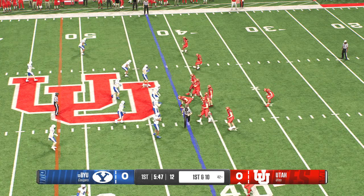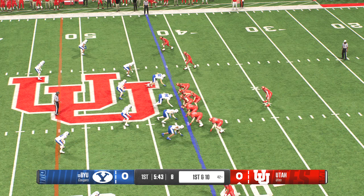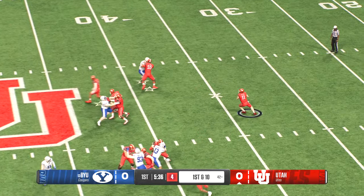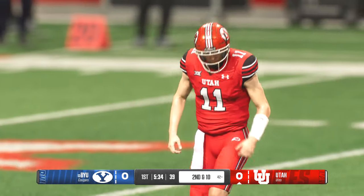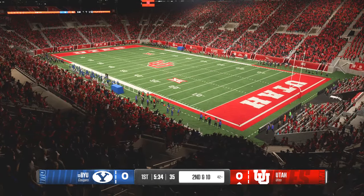A new set of downs after that completion. A pre-snap motion from the offense. Looking to throw. It's Wilson. And it falls incomplete. Well, Kirk, you played in plenty of rivalry games. How do they feel different from the others?